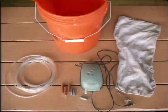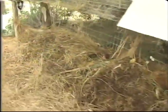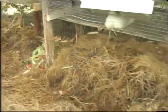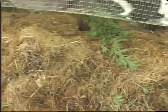Teas can be brewed at home with just these simple supplies. We have directions to get you started in the documents section. Our second best compost pile is under the rabbit hutches. Note that these piles are protected by the garden fencing because chickens and dogs can easily mess up a compost pile, so the fencing is important.